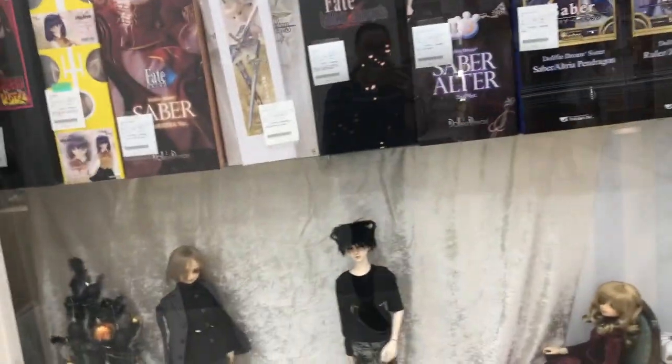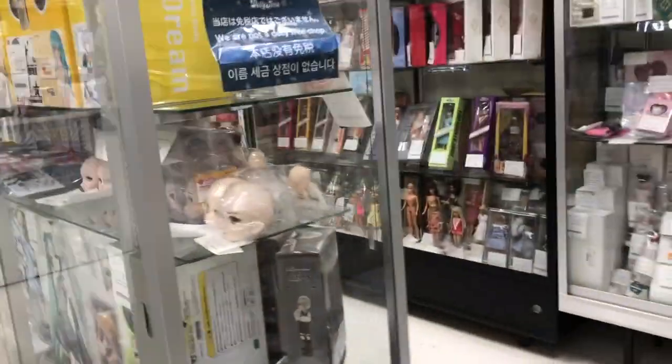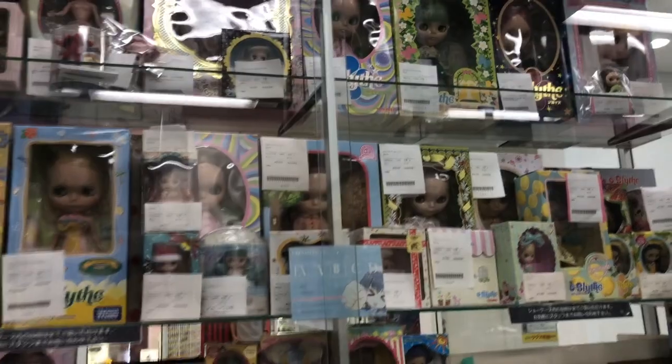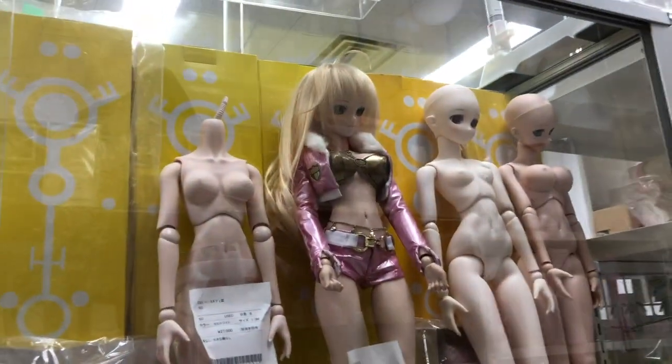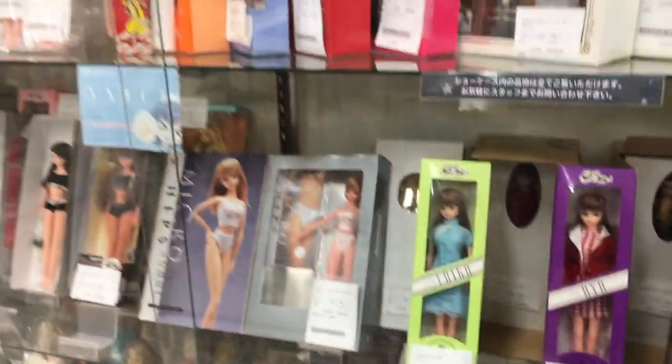It's like brand new. You know, that's the store where I go to get my second-hand dolls in Ikebukuro, and now they have an Akihabara version. So this is pretty amazing. And look at that, so Blythe and Dulce on Azone dolls. And more Dulce and Dolphy Dreams. And yeah, it's tiny. It's a small version of the other one.